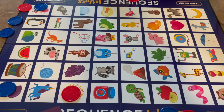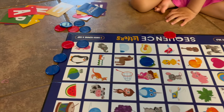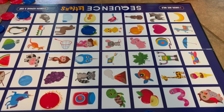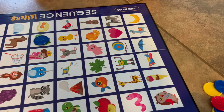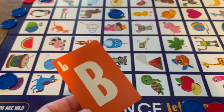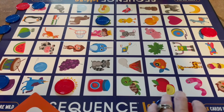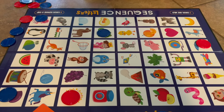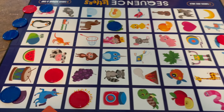But what starts with an F? Frog. What do you have? A U? Yeah, an umbrella. Umbrella. Oh, this is your letter for the week. What? Ball. Do you see a ball? Right here. Okay, we'll do ball.